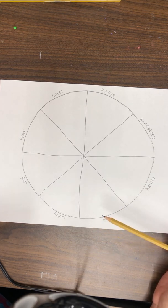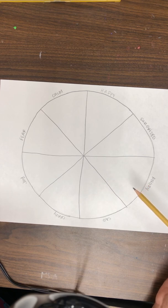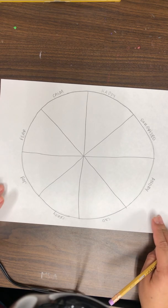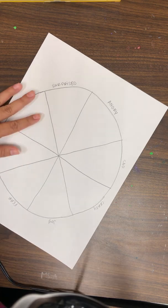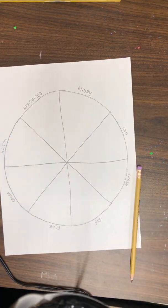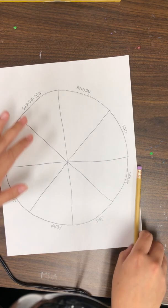You are welcome to add anything you would like into this. I'm going to do lines and shapes, okay? And I'm going to show you what I mean here. I'm going to start with angry because that's the best way that I can portray some lines. Now, if you can think back, if I had some of you for kinder and first grade, we talk about lines and shapes a lot and how lines and shapes can also represent a mood. So when I think of angry, I think of jagged zigzag lines.